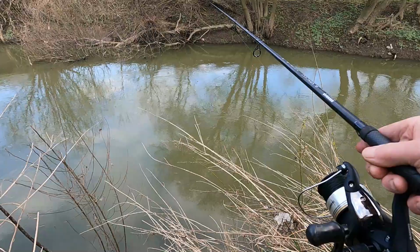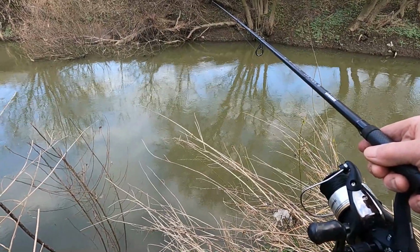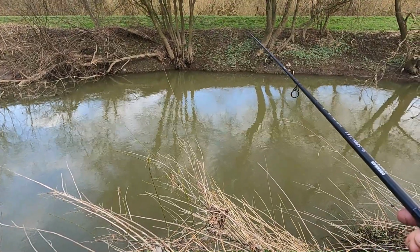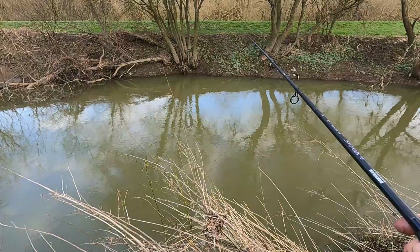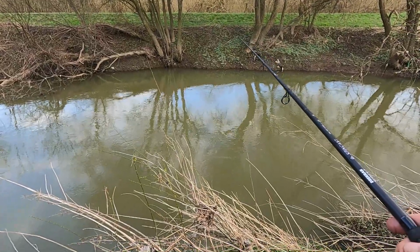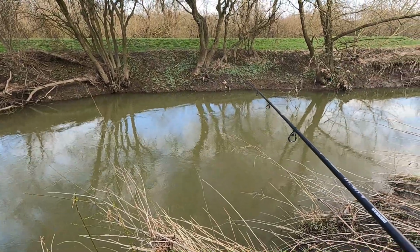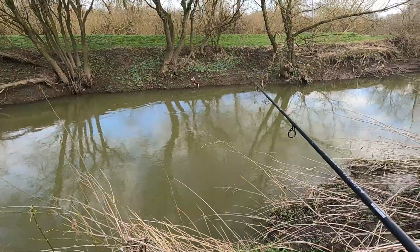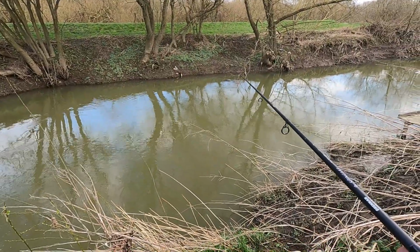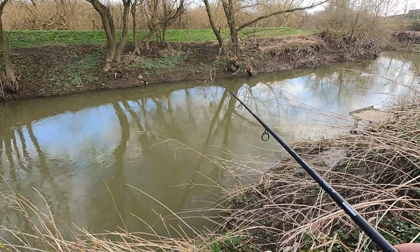I fancy that little spot there. I don't know what, it just screams pike. See the mink under the tree? Big black mink. You see it? Just gone in the water there. That's a big one. See the bubbles going along the edge now? If it'll come out. No, I can't see it now. It must have gone right up there.